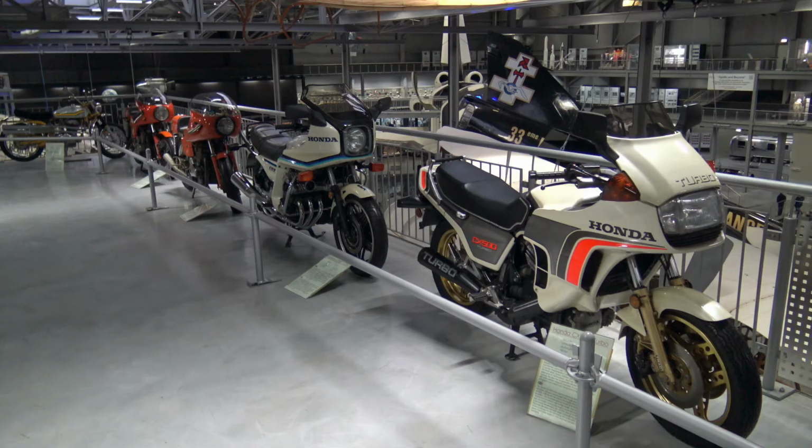This is the Honda CX500 Turbo from 1981 with a two-cylinder, 0.493 liters and 82 horsepower. It was the first production motorbike with an exhaust turbocharger. Behind it there is the Honda CBX 1000 from 1984 with a six-cylinder, 1 liter and 100 horsepower. And further back there are two orange Italian two-cylinders Laverda with 0.75 liters. Model 750 SFC from 1972 with 70 horsepower and model SFC C from 1975 with 75 horsepower.